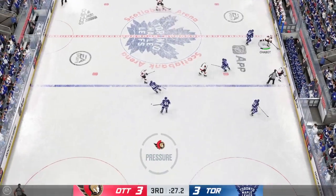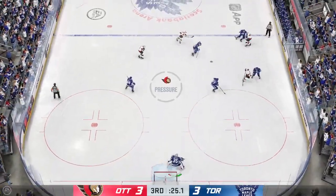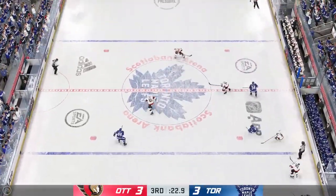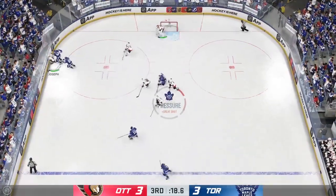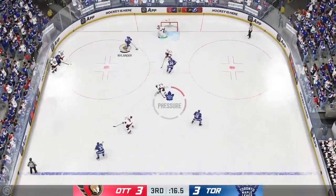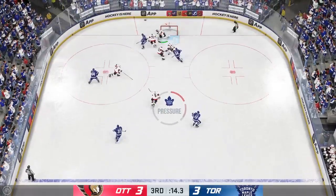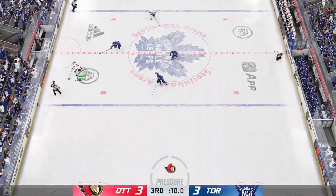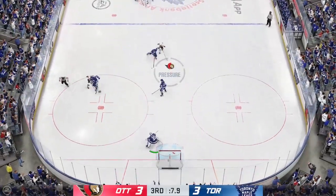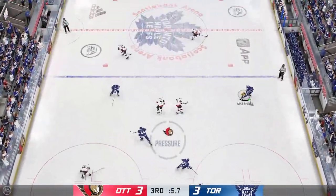Norris takes possession after that center ice face-off. Quick feed to Nylander. Takes the feed. Shot and stops that big bomb. Puck scooped up by Nylander. Gain possession along the boards. And he connects with the long bomb. The Leafs gain possession in their own end.